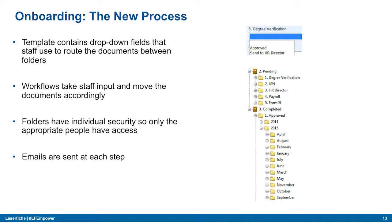Also on the template are drop-down fields that are used for the processing and the movement of the document through all the folders. So that top picture is what the student worker that's going to process this would see. It just gives them the option to approve it or send it to the HR director.